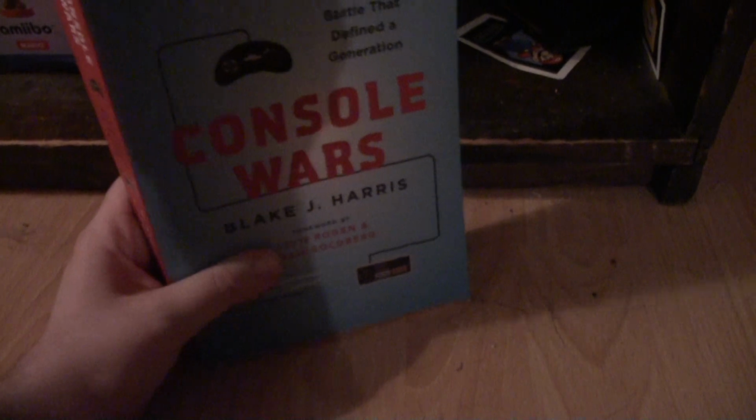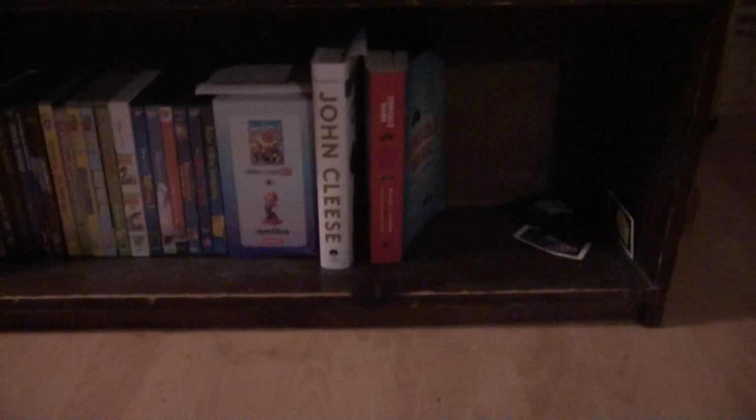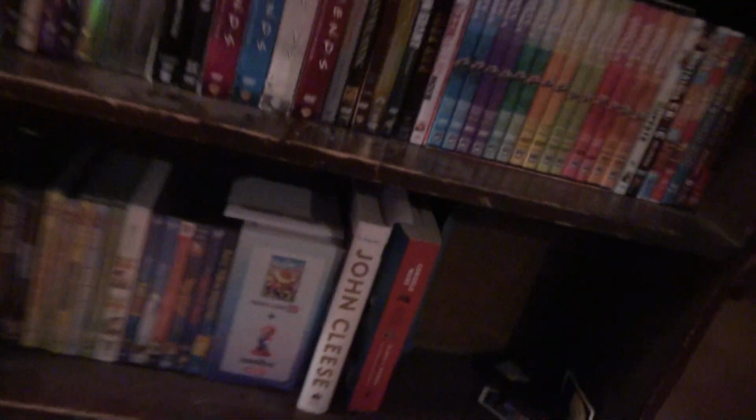Also, I got Console Wars. This is a book that I got in Michigan one year when I went to visit my girlfriend. And I hear they're making a movie out of this, and I'm really curious to see it, because the book is really good.